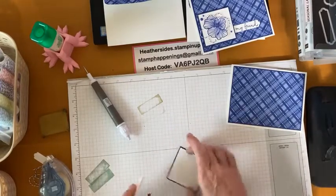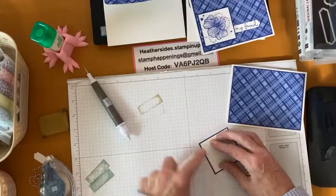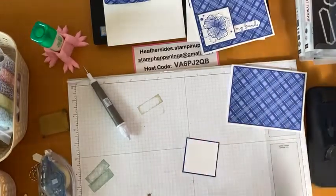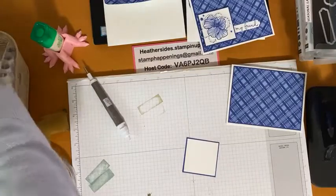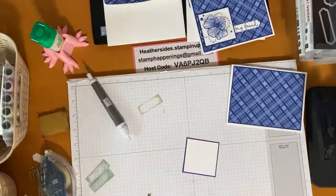I have a little lip on the edge of these where I cut the paper, so I do like to take my bone folder and smooth that back down. Now what I'm going to do is I'm going to take, hold on.